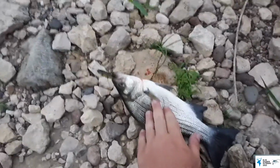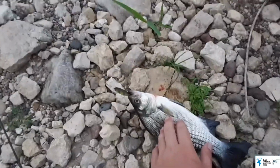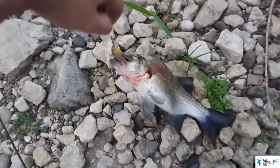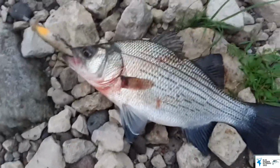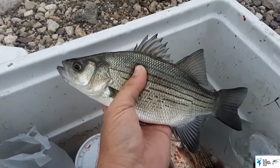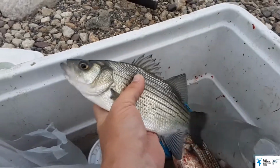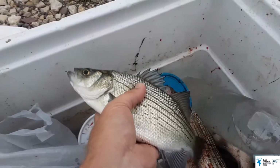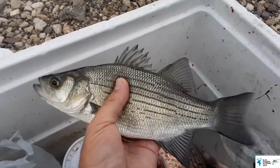All right, there's another one. They really fight down here in the river, but that's the Rapala. Sometimes it can be a real weapon. He's all bloody, but he's coming home anyway. Look at that guy. All right, and there's another one. All around, all over 10 inches. Not really measuring any of these, but all over 10 inches is that much I know for sure.